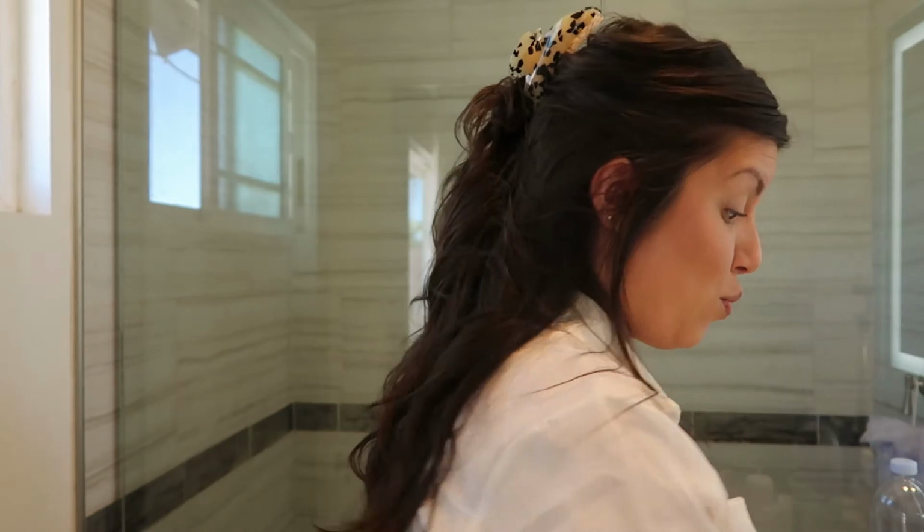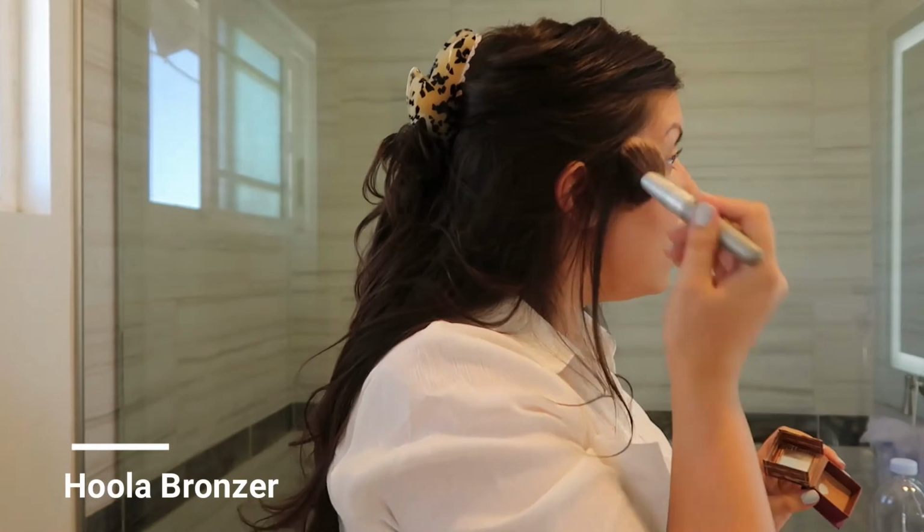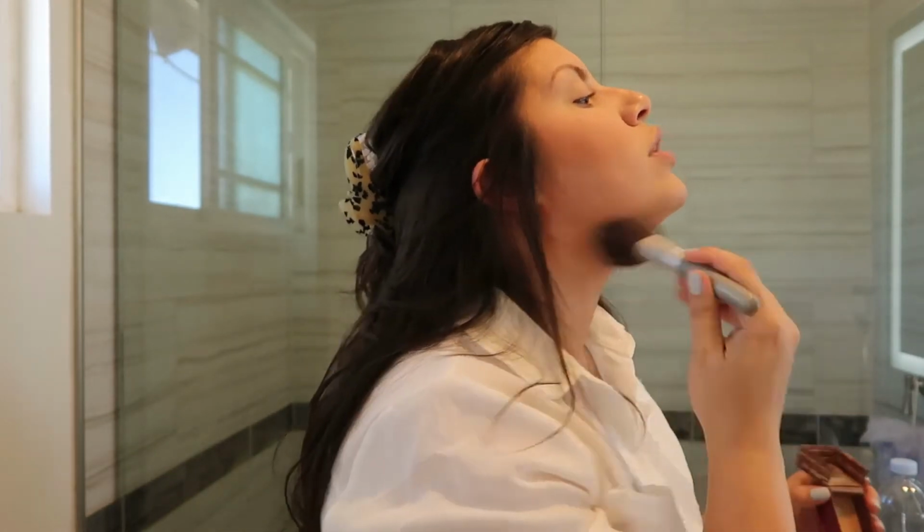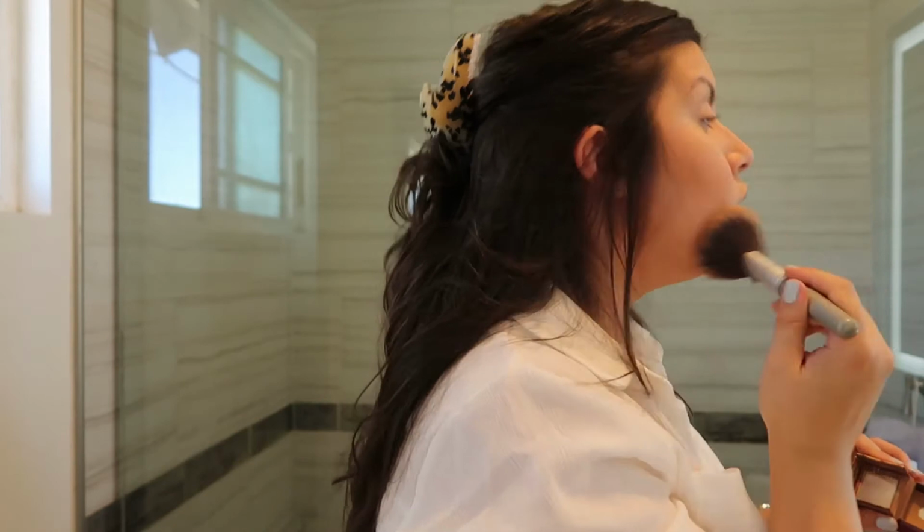Next, we're going to go in with bronzer and set that. That's my favorite. That's when I feel like the look starts to come together. So we're going to take this Hoola Bronzer. I just like using a fluffy brush because I feel like it reaches more. Again, if I was doing a contour, I would use a more precise brush, but I'm not. And bring it down to your neck, of course. You can still see that we look very natural. Nothing looks heavy.